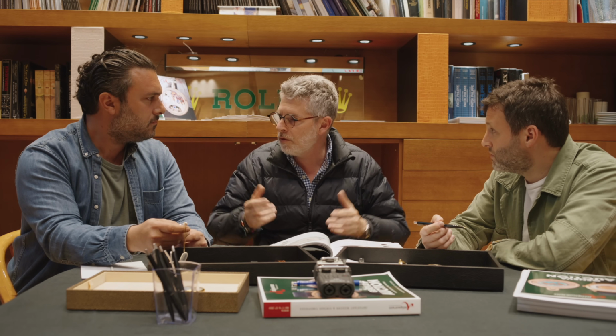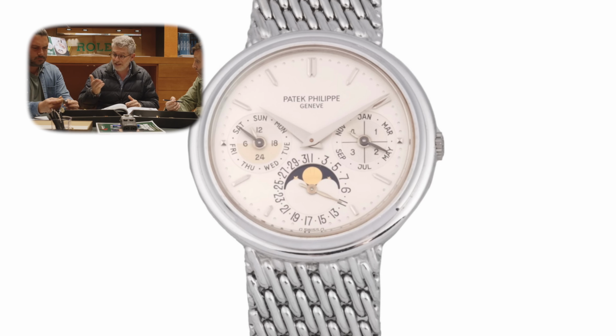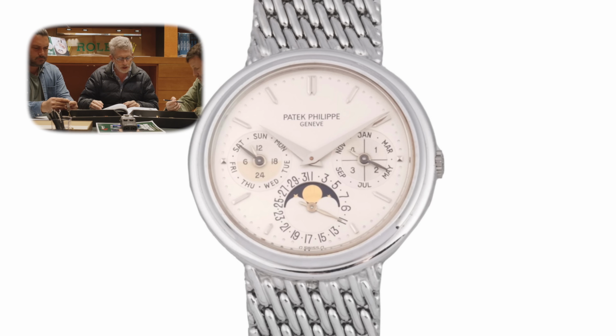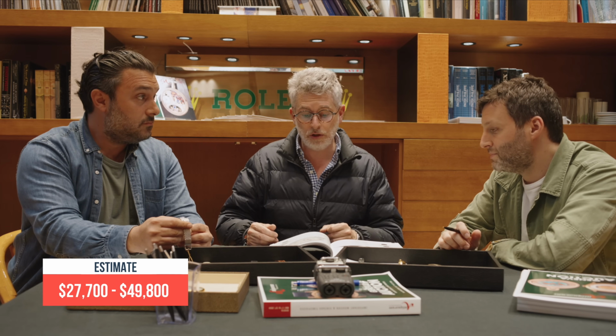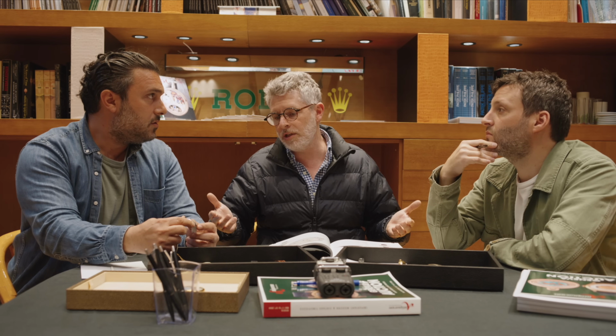Maybe 10% of the production, if that. So you get a fantastic perpetual calendar with a cool bracelet, which changes completely the look of the watch. And in the end, the estimate is 28 to 50K, in US dollars, crazy. It's a white gold version. It comes with nothing. It's watch only, but still, I mean, you get a lot.